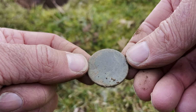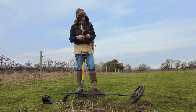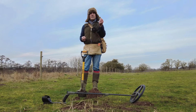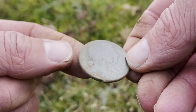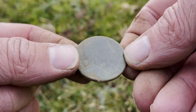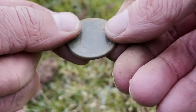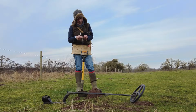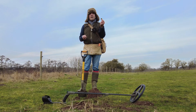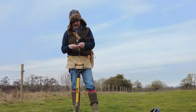I haven't cleaned it up yet. Actually, on closer inspection, my William III is not William III, it's William and Mary. That's the second William and Mary I've found in these fields. This is a little halfpenny. I thought it was a bit odd that the back of his head was so close to the end. The reason being is they've got to get two portraits in. So that's a jolly nice coin. That's a bit worn, but again, I said the last time I found one, a couple of videos ago, I think I've only ever found one before. So that's two now, like buses, they're coming along.